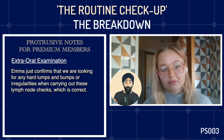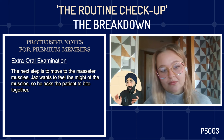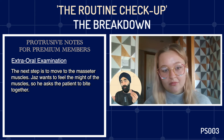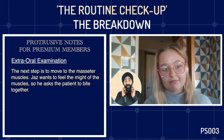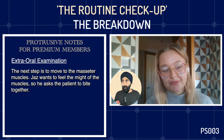Okay, I'll now be moving to the masseter muscles. A lot of clinicians I know don't do this, and when I speak to dentists, they don't do this, or they feel it, but they just massage it for like 3 seconds and move on, right? But what information are you actually gaining from that? I want my patient to clench together. I want to feel the might of the muscles.